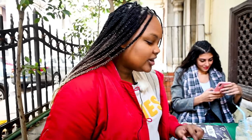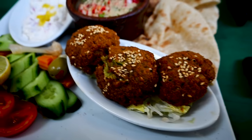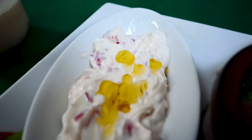So guys, the food is here. I'm so excited. It's actually quite a lot and I'm happy about that. So there's falafel, there's fool, there's bread, there's cheese and some veggies on the side. I'm excited to eat.